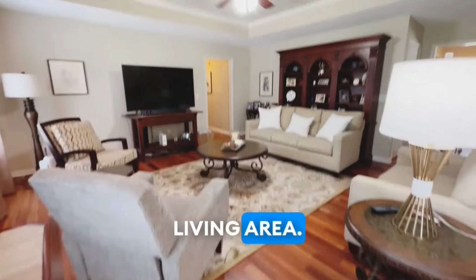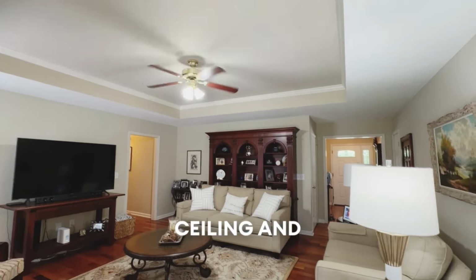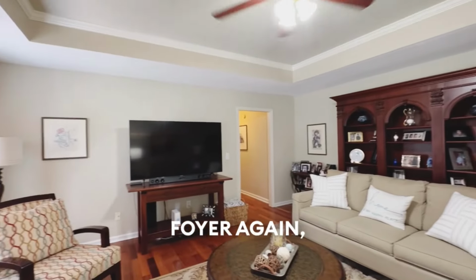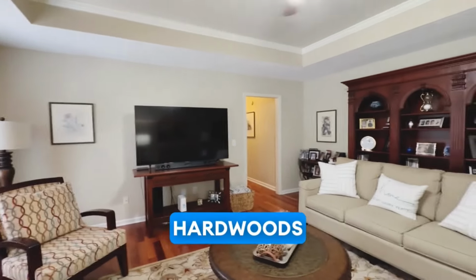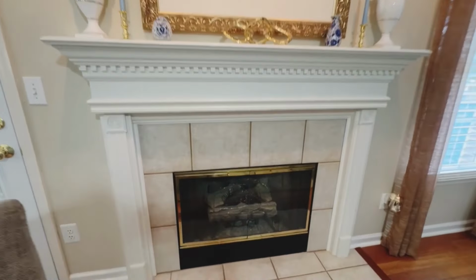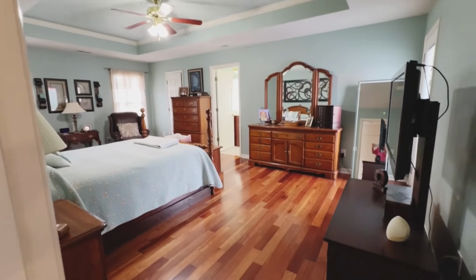In the living area, have a tray ceiling, and you can see back to the foyer. Again, the hardwoods and gas logs fireplace. And this is the primary bedroom.